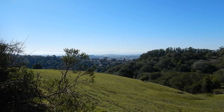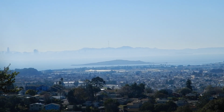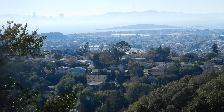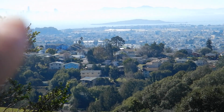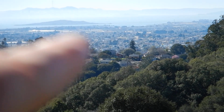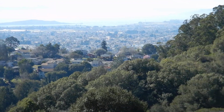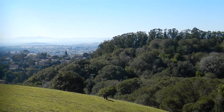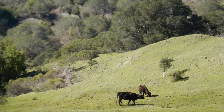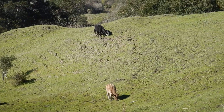Today we have come up in the hills and we are overlooking the San Francisco Bay. Let's see how I can get my finger. There's San Francisco. We've got right down there the I-80 freeway, and we are super lucky because right here in the hills of Richmond, California, we also have cattle here sharing our park.